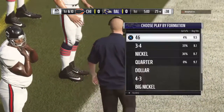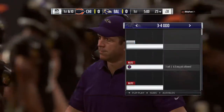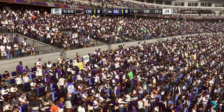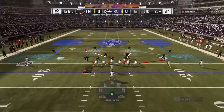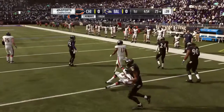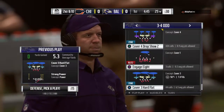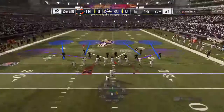Zone for a touchback. First carry now for Jordan Howard, and this defense is feeling the encouragement. They stop him at the line of scrimmage on the first play of the afternoon. No gain on the play. It'll be second down. Well, they had to run for no gain. Now they'll try again from the 25 on 2nd and 10.